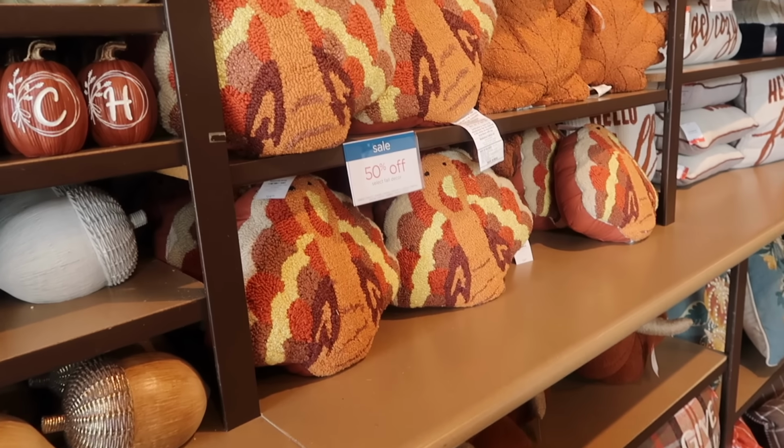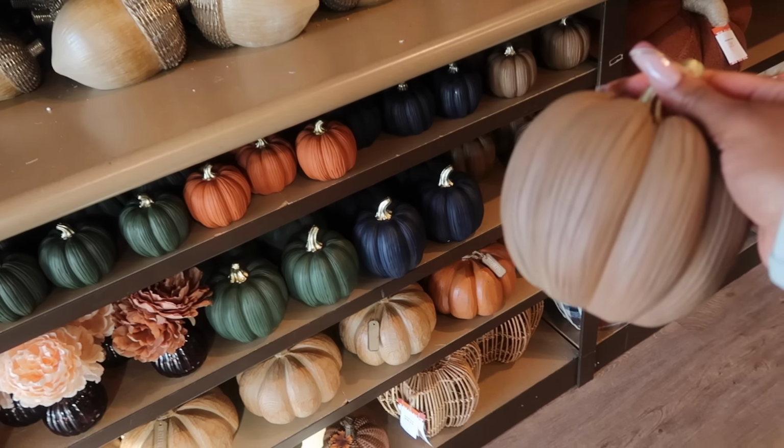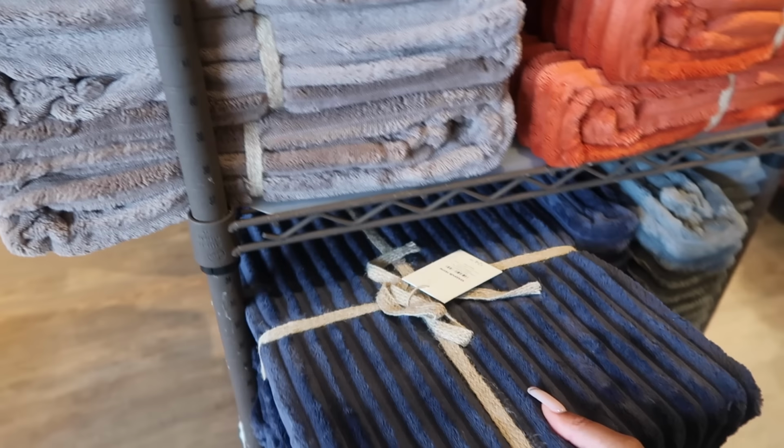Fall decor, select fall decor, 50% off. This would be 50% off, which will make this $5. I think I'm going to get these too, y'all. This blanket looks so cozy. I don't know what it is about this navy blue that I love.